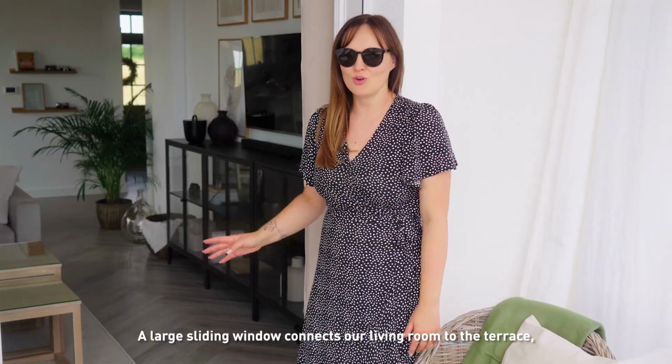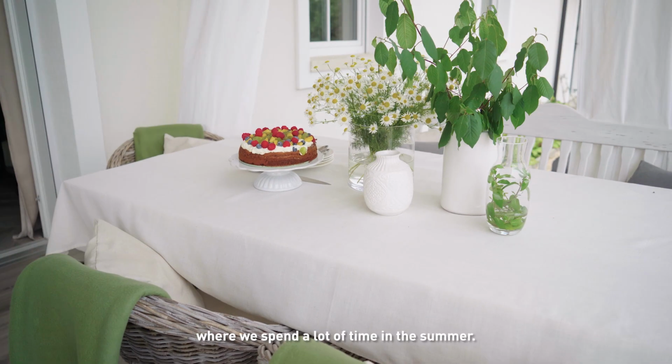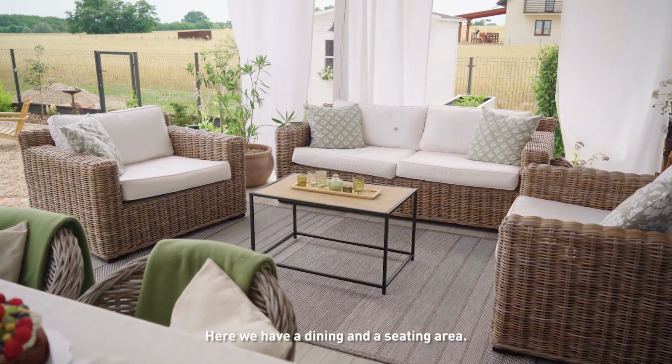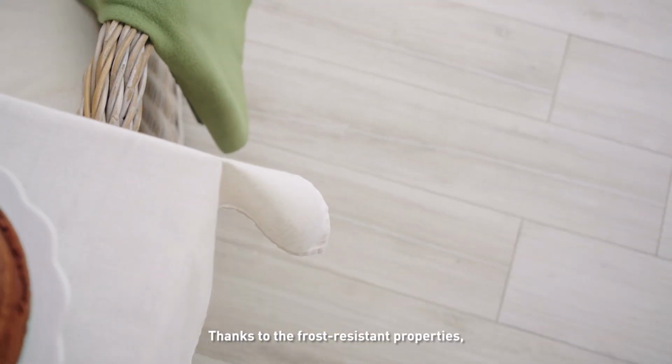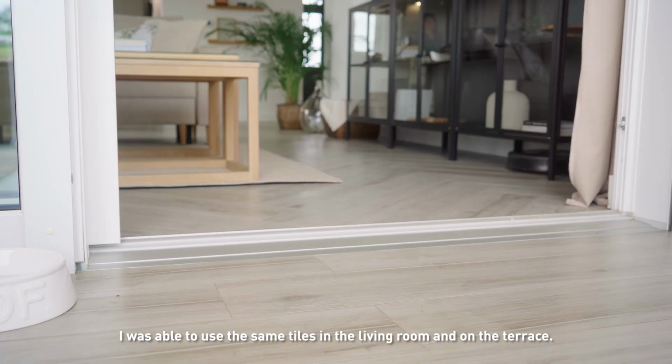A large sliding window connects our living room to the terrace, where we spend a lot of time in the summer. Here we have a dining and seating area. Thanks to the frost-resistant properties, I was able to use the same tiles in the living room and on the terrace.